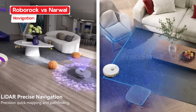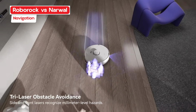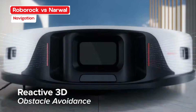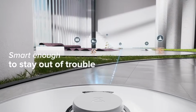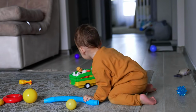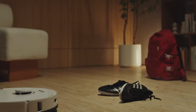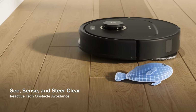Navigation is another area where you'll notice the contrast. Narwal's system is smooth and efficient, but Roborock's obstacle avoidance and path planning are some of the most advanced you'll find today. If you often leave shoes by the door, cords by the sofa, or toys scattered on the floor, Roborock gives you peace of mind that the robot will glide around them with uncanny awareness.